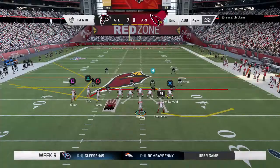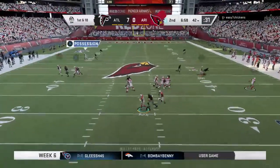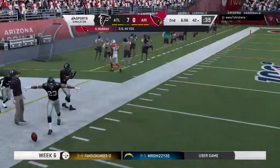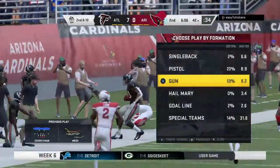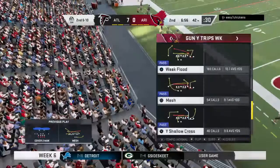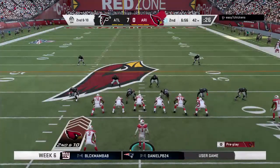It's the Cardinals in possession as they've got it with a 1st and 10. To throw is Murray. And that is intercepted. Or was it? Wait, they'll say no. No interception. He did not keep the feet in bounds, apparently. So that's just going to be an incompletion. Ball on the 42 as they come up 2nd and 10.